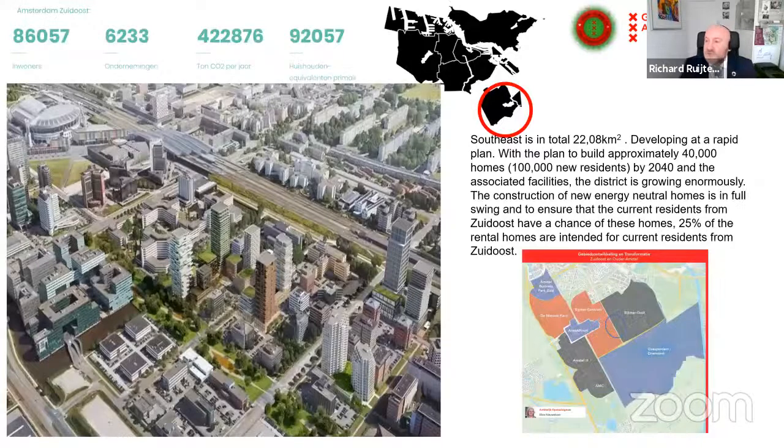First of all, I'm going to tell you something about the southeast of Amsterdam. We are developing in the southeast of Amsterdam with a big team, also with the team of Joyce and other colleagues. We are developing almost 50,000 new houses and 100,000 new residents in Amsterdam. Like every big city, a lot of people like to live here. In total, the area is now 22 square kilometers, and about 90,000 people are living there now. We have a huge problem with carbon oxides and other things. We have to do better to have a good environment for all these people.